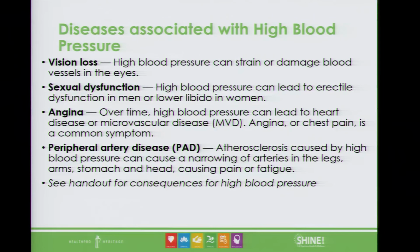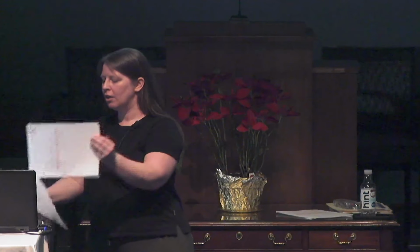So those are just some examples of how else we can see effects from high blood pressure. There is a handout for your reference that does go through all those things we just talked about, but it's a nice little graphic because it gives you those specific places in the body where we also see some of those effects. We talked about what high blood pressure is. We talked about those numbers and what they mean.